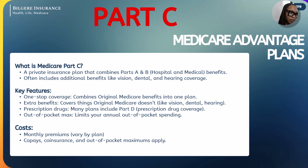It has extra benefits, a lot of the over-the-counter things, the fitness groups that you hear about, they're talking about these Advantage plans. This also locks you into an out-of-pocket max. So it gives you a ceiling on what you would have to spend for a whole year. The cost for these could be $0. It could be more depending on the carrier and depending on the plan. Co-pays, co-insurance, out-of-pocket maximums, those all apply. And this just brings it all together. You would still pay your Part B premium, and then in addition, you would pay nothing or something for your Part C.